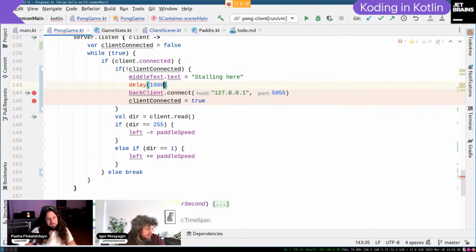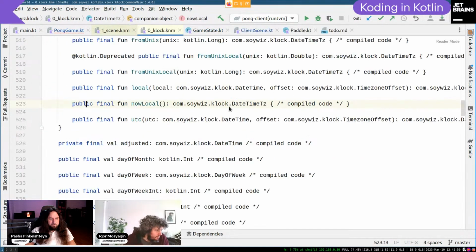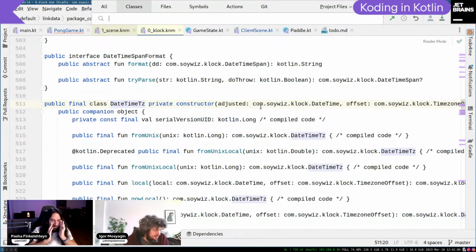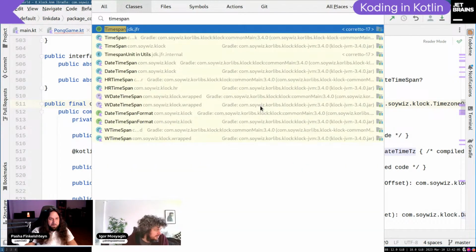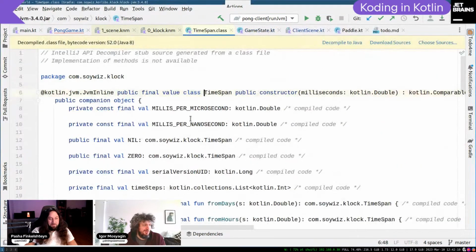Okay, let's navigate to what time span is. I think it's something KorGE specific. How do I...? Just Control click or Control B on delay. And here we can navigate to the time span. Okay, Control N will just navigate us to class. Control N, time span. Yes, this one. Okay, accept. We are fine with decompiling things. So it's basically just time span of milliseconds. Time span and then milliseconds, okay.